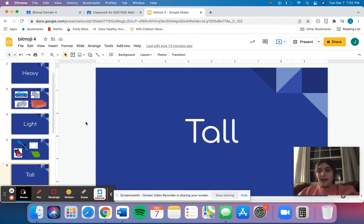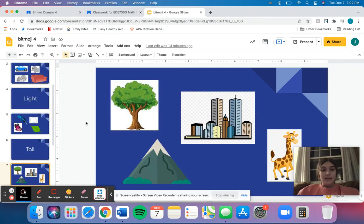So this is our next word. Can somebody read this for me? Tall, yes. So what is tall? Yes, something that's really big, taller than you. Yeah. So here's some examples of some really tall things.